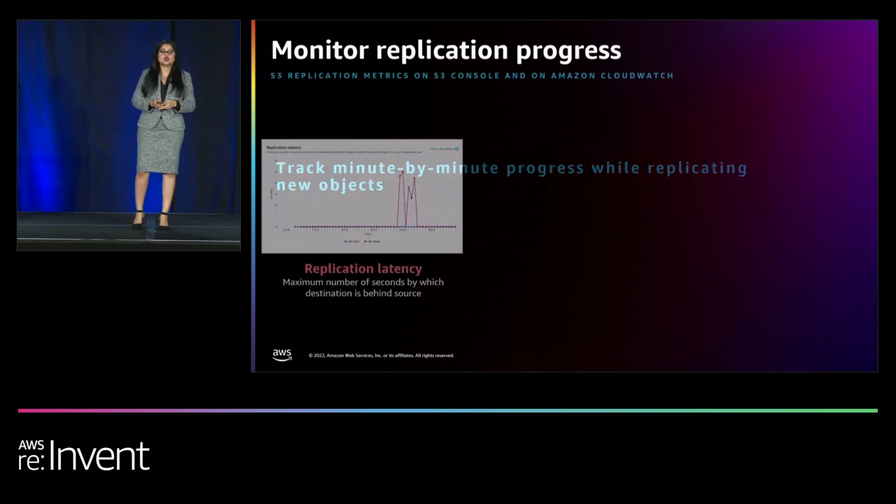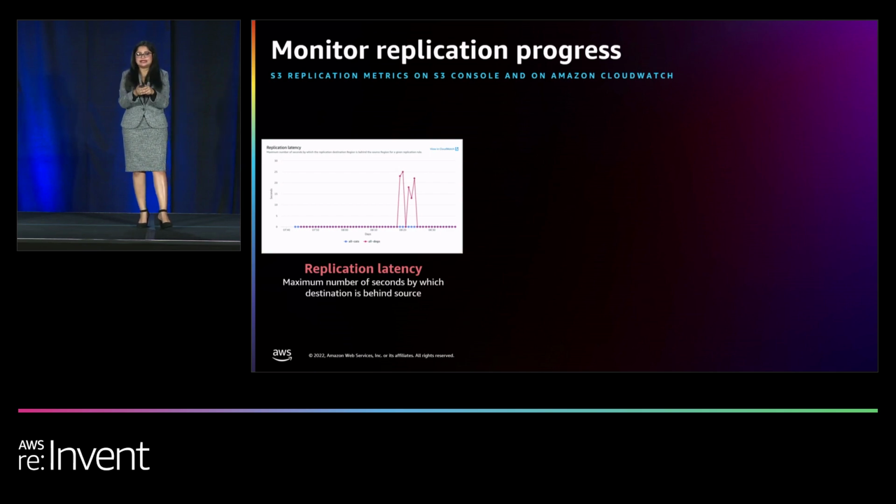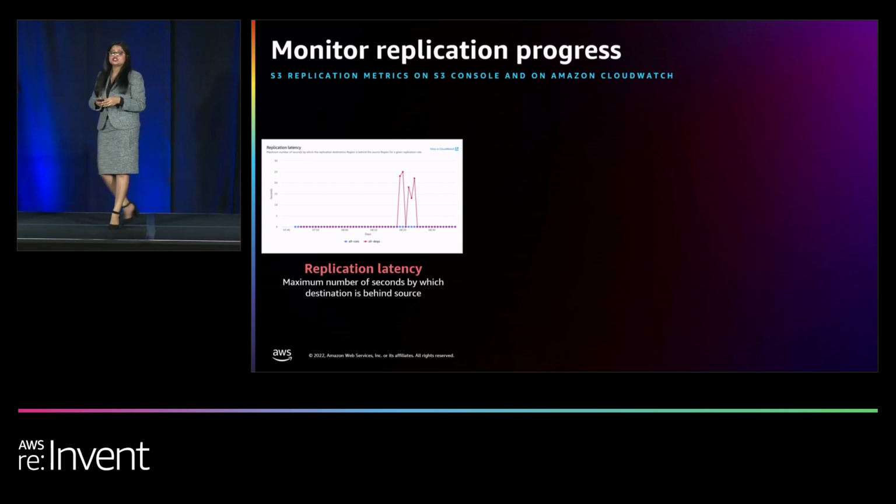Let's first talk about the replication latency metric. This metric shows the number of seconds by which the destination bucket is behind the source bucket. If you have strict recovery point objective or RPO requirements, this is a very important metric to refer to.